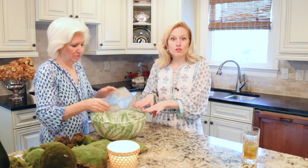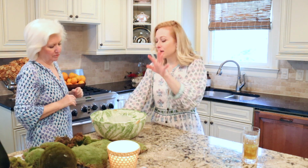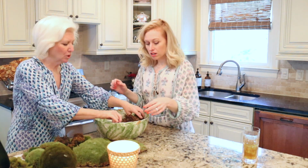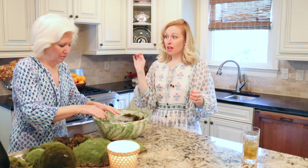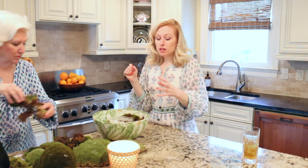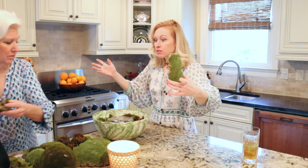So for bowls like this that are very special, that at some point we'll want to use for something else, you just literally put the moss in and you don't have to think about it. And just fill in the bowl. I'm repurposing some of this moss that I had in another piece. And how long did this moss last? Oh, I've had this for 5 years. That's how long this moss lasts, you don't have to do anything to it. It is totally preserved. It will stay beautiful for years.